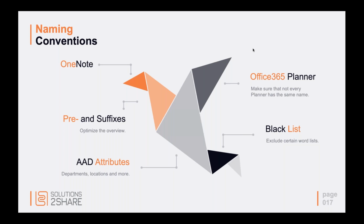If you create a team, for example, with a planner and a OneNote, you need a naming convention also for the apps, because if every user creates a OneNote in the tabs of the team, and everyone says the name is OneNote, you have in your OneNote application hundreds of OneNotes with the name OneNote. And for the planner app, it is the same. You enter your planner app and you don't have exact names. It's only planner, planner, planner, or tasks, tasks, tasks. And nobody has an overview which planner is for which project or which department.